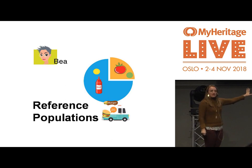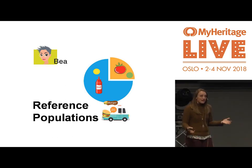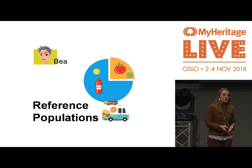But we'll say that our reference population data tells us that people who ate burgers are more likely to have had ketchup than they are to have tomatoes. Now, are ketchup and tomatoes kind of the same thing? Yeah, right? That's the thing about these SNPs. They're related to each other. There's very, very fine lines. And our companies have to figure that out. And they do that with fancy math, like really fancy math.